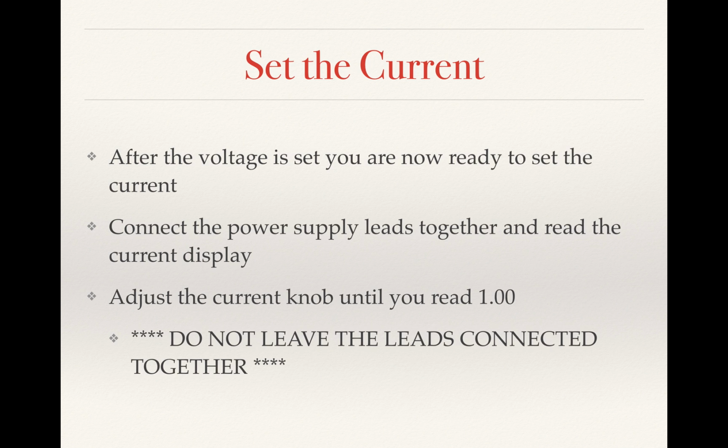Next is setting the current. After the voltage is set, you are now ready to adjust the current. To do this, you are going to short the power supply leads. What that means is you are going to connect them together, and then you start turning the current control knob until the current display shows the value that you want to adjust the current to.